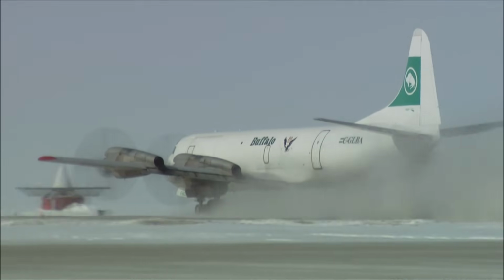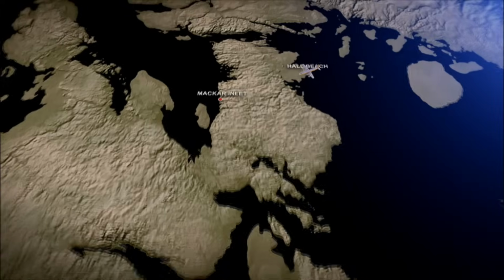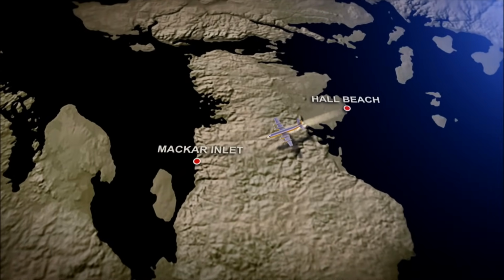Easy, check my controls. You on? You do buzz right here. They're headed to Makar Inlet, a Dew Line station 190 kilometers away.